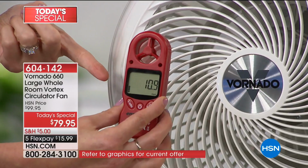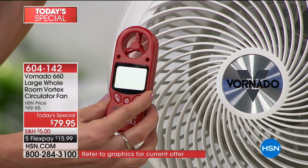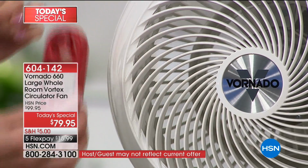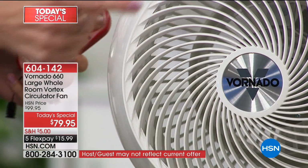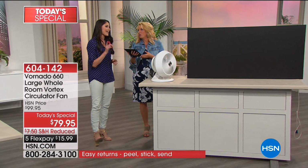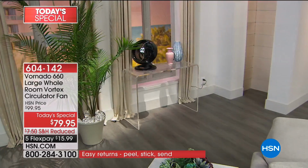So what I'm showing right now is, if you're wondering how much wind there is, think about when you're driving, how fast you're going. This is showing us 11.2 miles per hour. That's how fast the wind is coming out here. And what's the average typical box fan? 2 miles per hour to 8 miles per hour. And this is 11, almost 12 miles per hour.